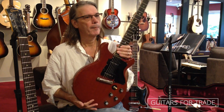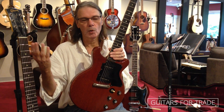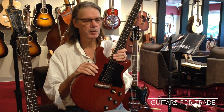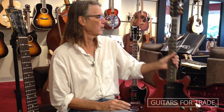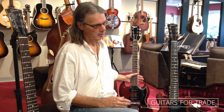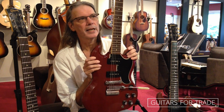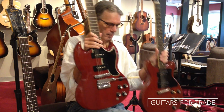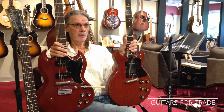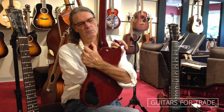The original slab body guitars, even once they lost the Les Paul logo, people started calling them SGs, because that's how they were cataloged. Shortly thereafter, I think the earliest I've seen is '62, maybe, this became the next generation, the actual SG. This is a special, so you will see that a lot of the appointments stayed the same. It was just that the body got sculpted, and the neck joint was different.